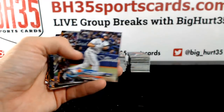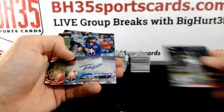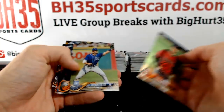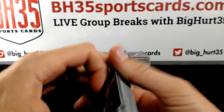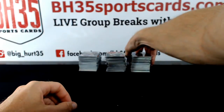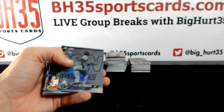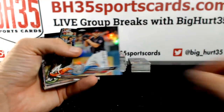Chris Taylor, reverse negative. Thomas Nido for the Mets. Scarpa, Greg D. Sale refractor. Kirsch. Billy Hamilton, reverse negative, Nicky Delmonico. Rosario.